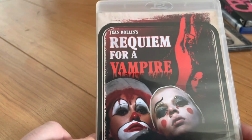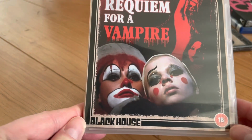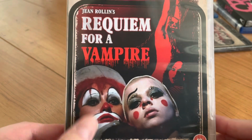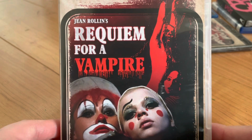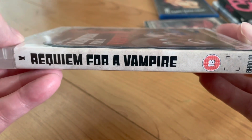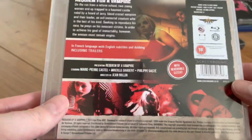A couple of editions here, more Jean Rollin films, vampire stuff, from the label Black House. Never had anything from this label before. Requiem for a Vampire. I have heard of this one. Like I say, really enjoyed The Two Orphan Vampires. Looking forward to Shiver of the Vampires, so I'll check this one out.